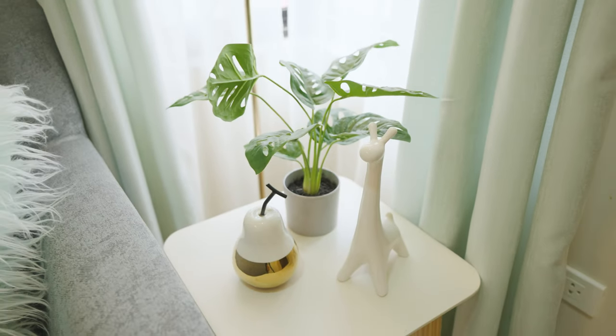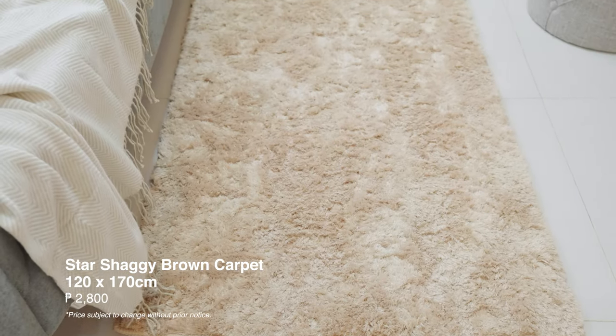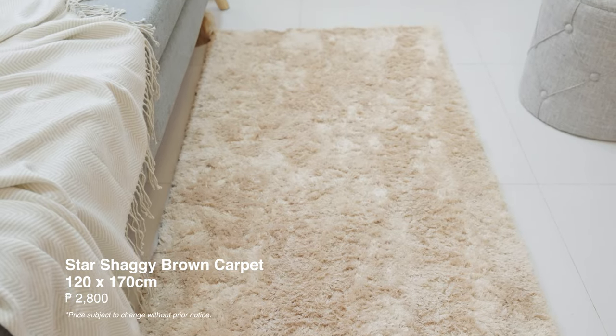A center table would have blocked foot traffic in this living room, but to fill the room a bit more, we added a carpet.